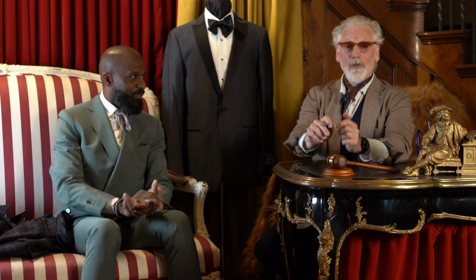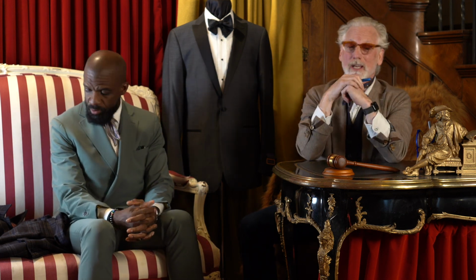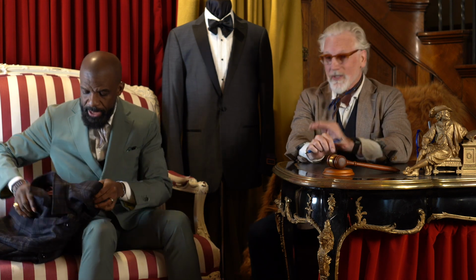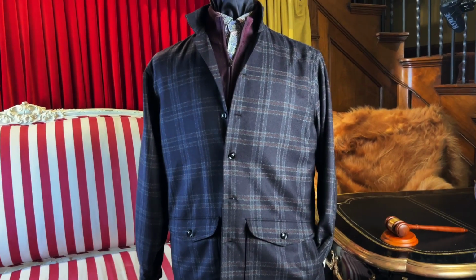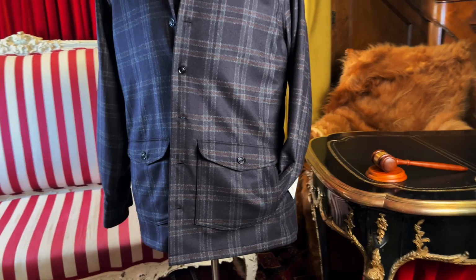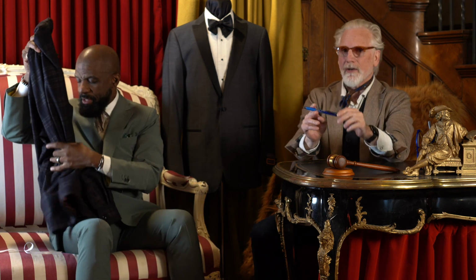Anyway, what we're talking about today is layers, fall layers. Keith has created one of the most fabulous shirt jackets I've seen in a long time, so you can use it for travel. Keith, what do you got there? Well, these are in our custom book, so you can choose your pattern and make it. I think it's done in a real traditional Pendleton-esque little windowpane plaid, and it's packable, so it's great for travel.